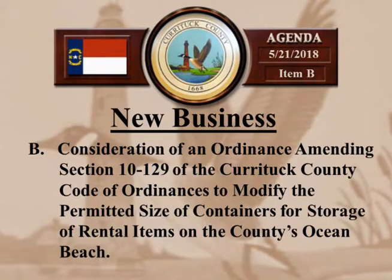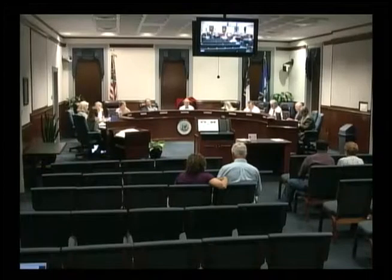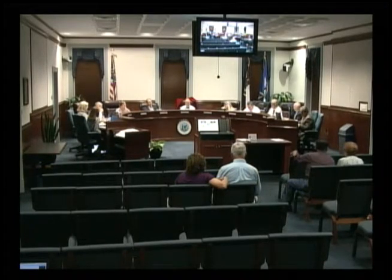Moving on to more new business, consideration of an ordinance amending Section 10-129 of the Currituck County Code of Ordinances to modify permitted size of containers for storage of rental items on the county's ocean beach. With that, I'll hand it over to Mr. McCree. Mr. Chairman, Section 10-129 of the Code of Ordinances prohibits leaving unattended items on the beach during certain hours.